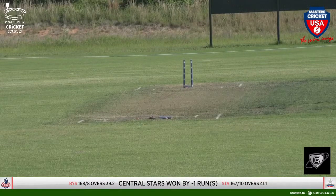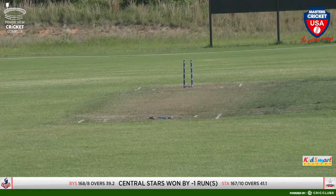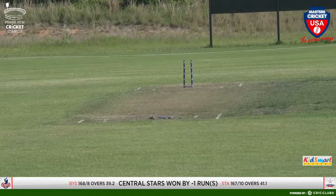As the game stands right now, A-Star won the game by 2 wickets.